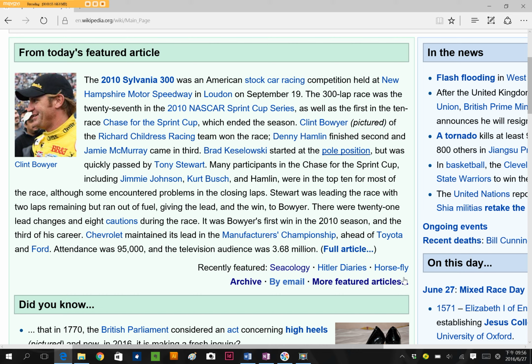The 2010 Sylvania 300 was an American stock car racing competition held at the New Hampshire Motor Speedway in Loudon on September 19th. The 300-lap race was the 27th in the 2010 NASCAR Sprint Cup Series, as well as the first in the 10-race Chase for the Sprint Cup, which ended the season. Clint Bowyer, driving for the Richard Childress Racing team, won the race. Denny Hamlin finished second, and Jamie McMurray came in third.